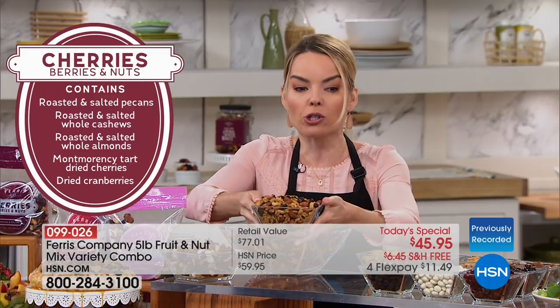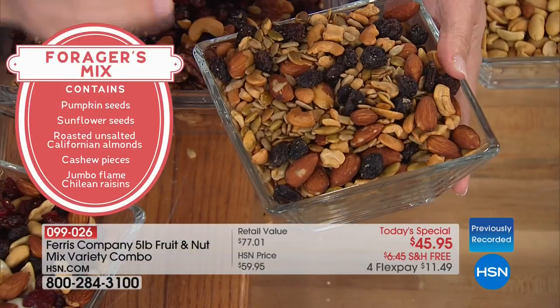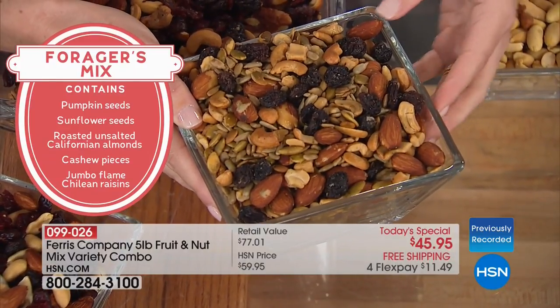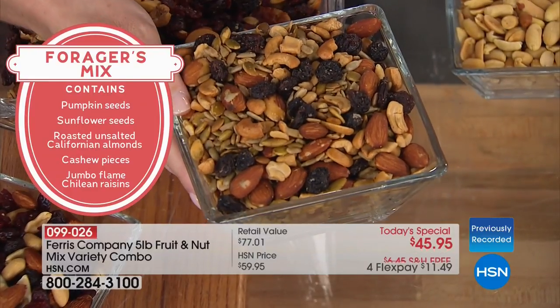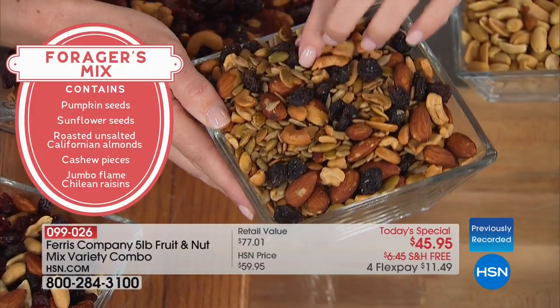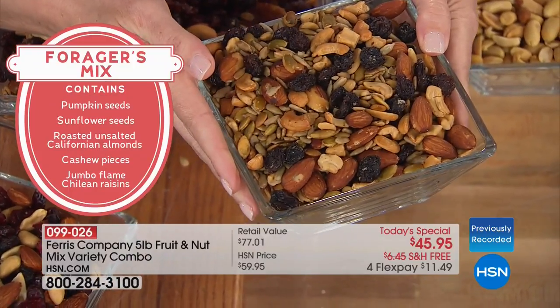This is our Foragers mix. You're getting a full pound of this as well. Foragers mix is about the seeds. A lot of people don't realize that when it comes to the nut family, seeds carry the most protein out of any nut. So you're getting sunflower seeds, pumpkin seeds, almonds, cashews, and those jumbo flame raisins that we're really known for. So that's going to be what's called your forager's mix.